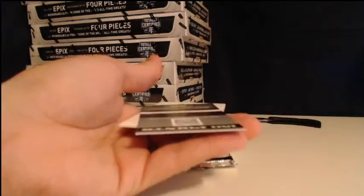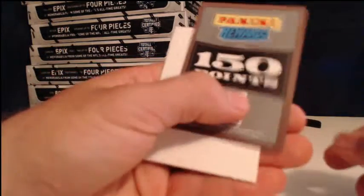Ooh, we got another redemption coming up. Nope. 150 Panini points.